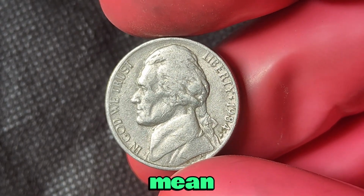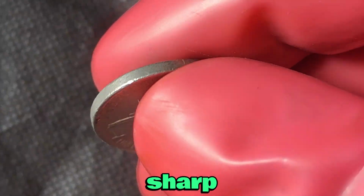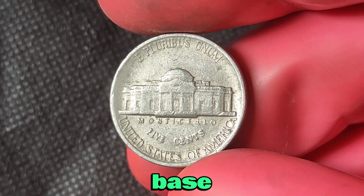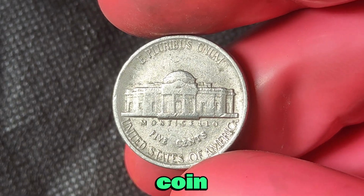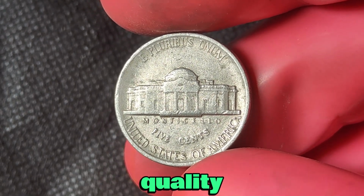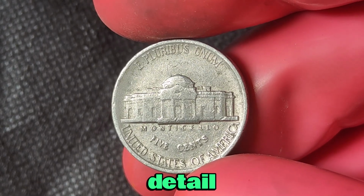What does that mean? Look at the Monticello building on the reverse. If you can count 5 or 6 sharp, unbroken steps at the base, you may be looking at a full steps Jefferson nickel. This detail shows that the coin was struck with fresh, high-quality dies and hasn't worn down. Collectors go crazy for this level of detail.